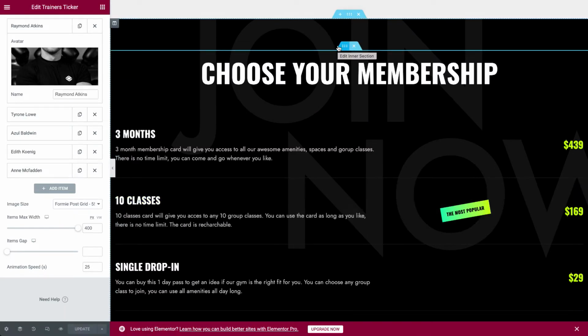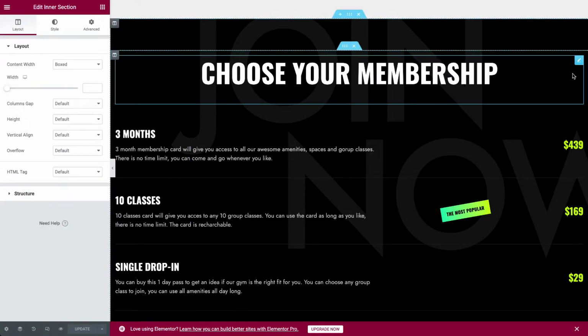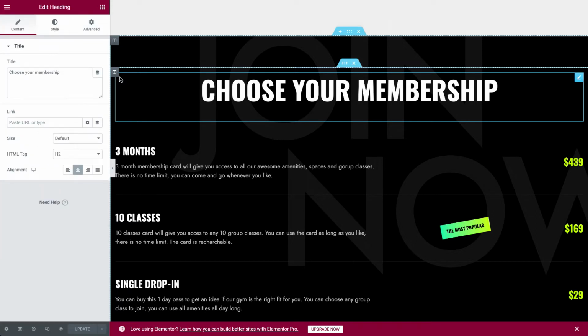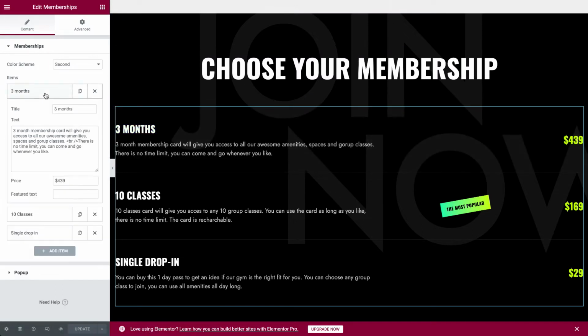Let's scroll down. Here we have our memberships. You can change the title by clicking on the edit icon, change it right here. So here we have the list of memberships. You can edit the title right here. And also you can see the list of all memberships available. You can edit the title. You can change the description copy, set the price.